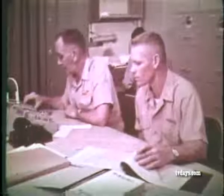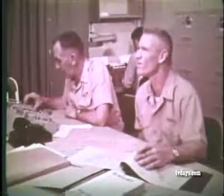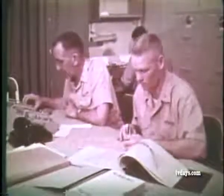Personnel here, in turn, initiate the execution of the plan. Yes, sir. Go ahead. How's the flight deck spot and the hangar deck spot going? Roger. We're complete on the hangar deck, sir. We'll be through with the flight deck in just a few minutes.